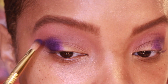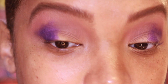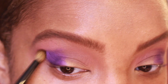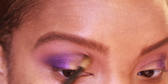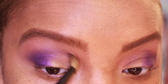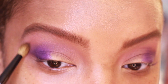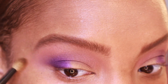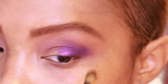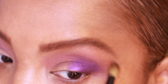All right, and I'm going to add just a little bit more up here because I went a little bit higher than I anticipated on this side. With the Sonia G mini booster, we're going to blend out that edge. And look how easy this blends out. Even though it's a satin matte, it blends out so easily. Just buffing out the edges and carrying it over a little bit to add more structure to the look.